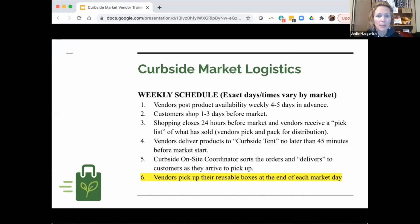And Andrea talked about the pick ticket. We have the online market close at least 24 hours in advance, so you can get that pick ticket at least 24 hours ahead, to tell you what you need to bring to market that day and what is sold on Curbside Market. As a producer, you will want to make sure your products get to the Curbside Market tent, where our customers pick up their products. You will want to get your products to our on-site coordinator no later than 45 minutes before market starts.